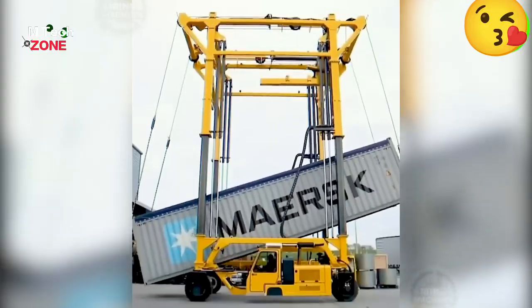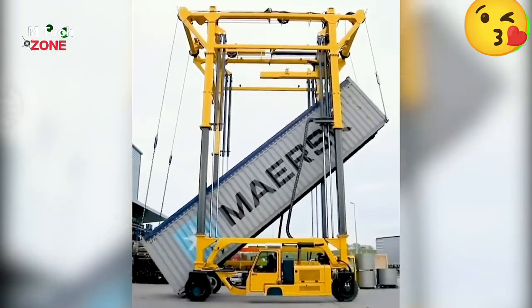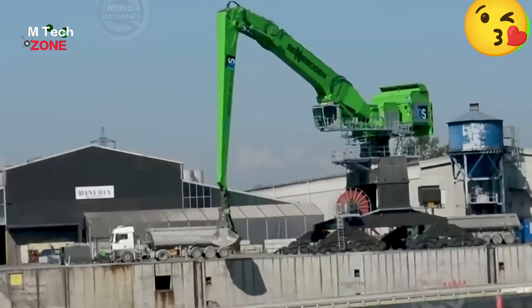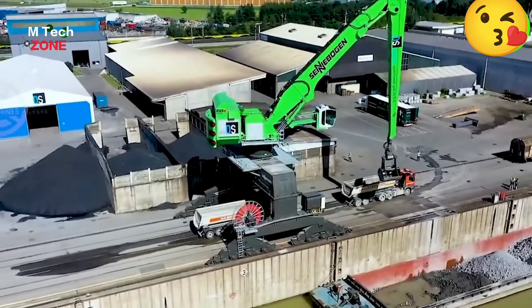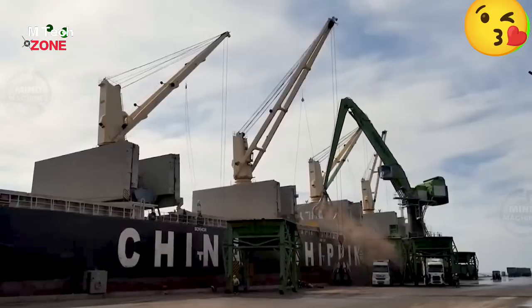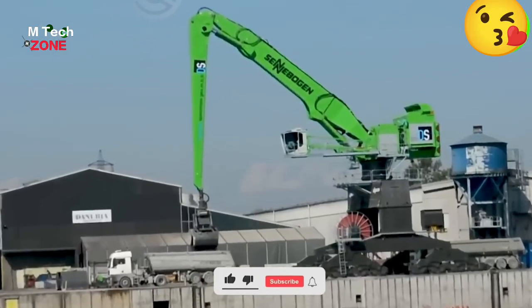This peculiar machine is called the Combi-Lift Straddle Carrier, and its primary task is to assist in transporting containers. This is the most compact crane in the Spierings product line, designed with a width of only 2.55 meters and a total length of just 13.08 meters, making it highly maneuverable and suitable for urban conditions.